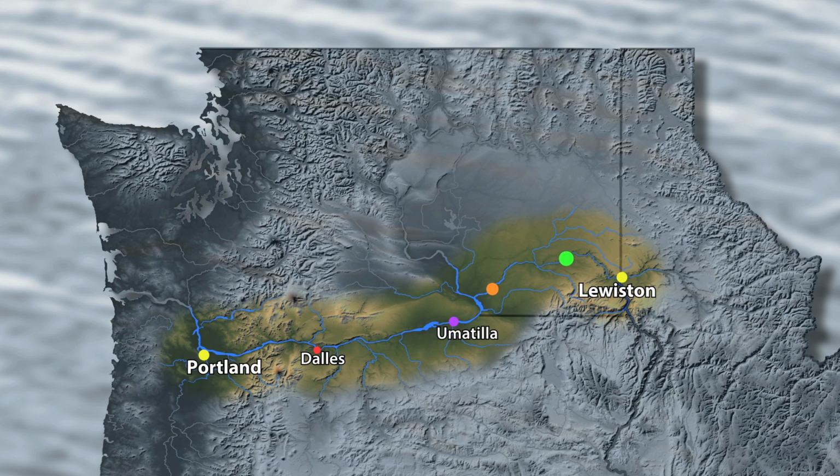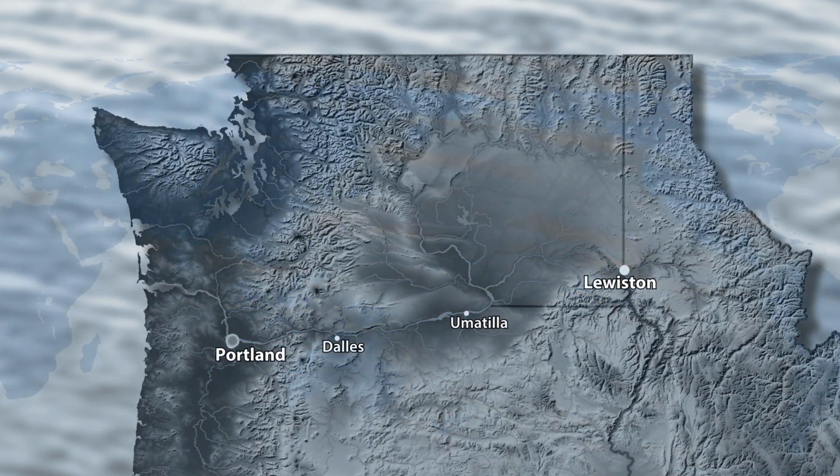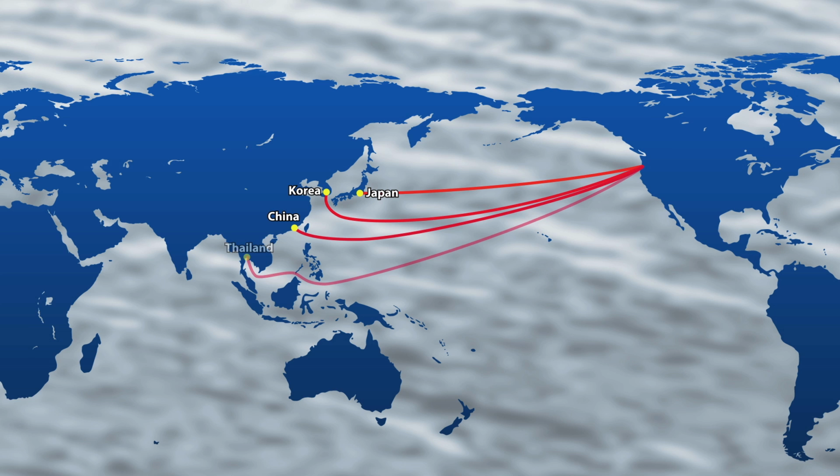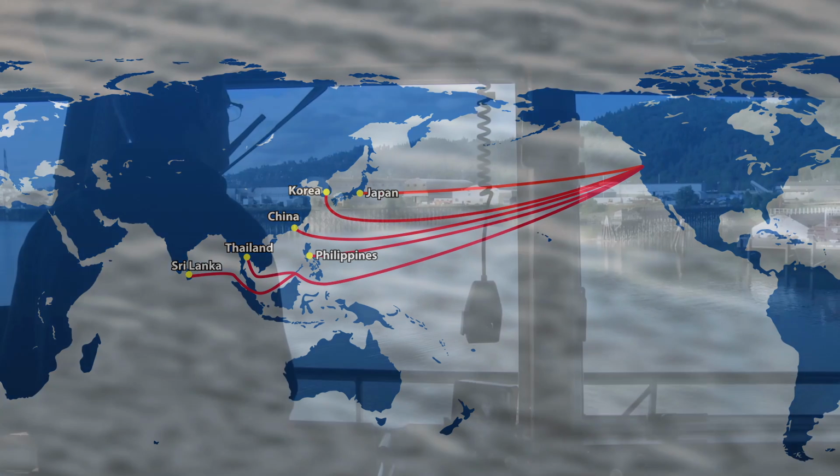So you get to your destination all the way at Lewiston, then they pick up that barge when it's loaded and work their way back down the river, picking up their barges at the various elevators they've loaded at. When those barges come down to the Portland Harbor, they are distributed to the export elevators that have loaded them. The grain elevator loads into the ship, and the ships take off to the Pacific Rim. You know, China, Korea, Japan, Thailand, Sri Lanka, Philippines are the final destination for the wheat from the Columbia River.